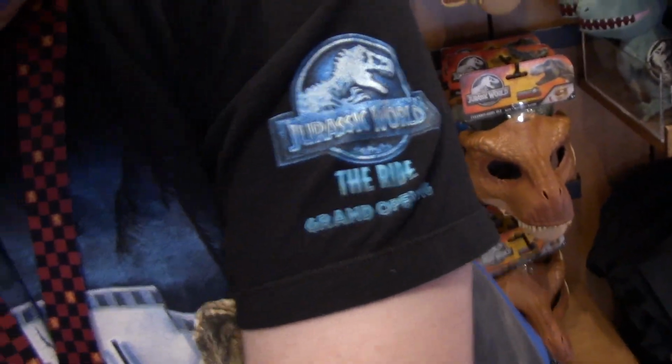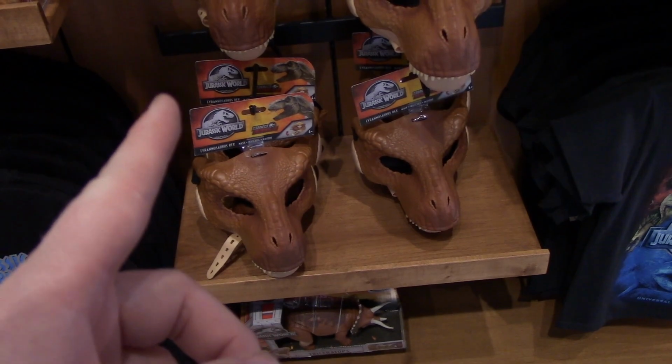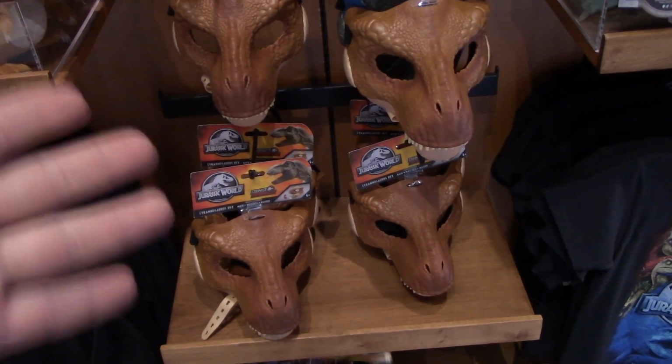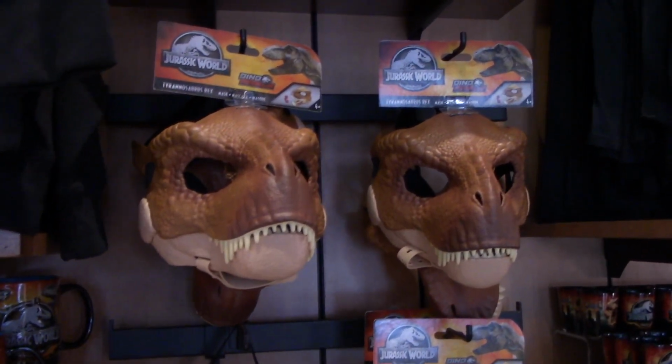And it just so happens that I'm wearing the Jurassic World shirt from the grand opening day. And I'm going to say this right now, I'm pretty sure it's discouraged to wear the mask before you purchase it. You're probably going to have to purchase it first, and then you can wear the mask in the park. But inside the store, before you purchase it, probably it's going to be discouraged.